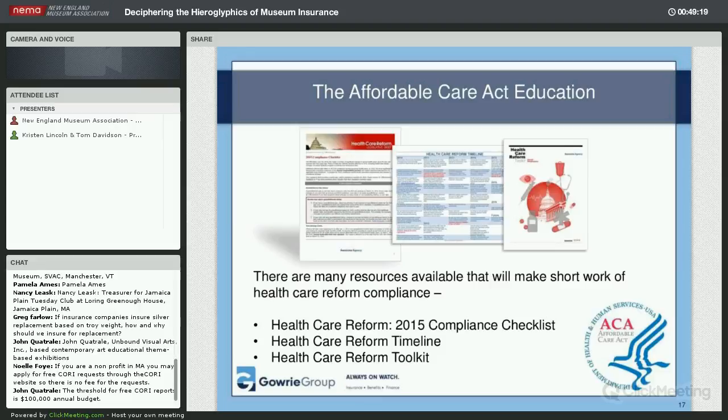On this slide, there's a timeline. We've already passed most of the time hurdles associated with the ACA, so I don't know that that's of that much value anymore. But certainly, if there are questions, I would ask your current broker, or you're welcome to call us. I promise I won't try to sell you anything, but I'll answer your question.